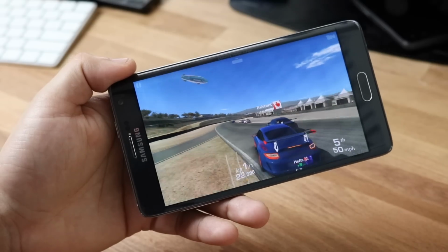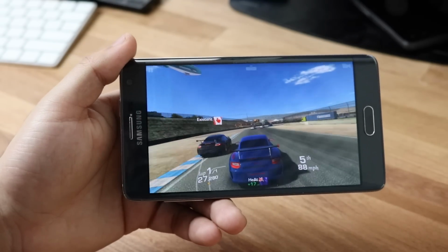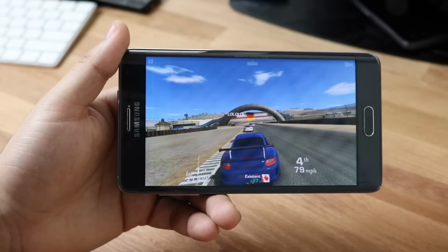I feel like back in 2014, there could have been possibly better gameplay from a different phone, which is surprising because when this thing was released, it wasn't necessarily the cheapest phone out. So that is kind of interesting. I'm not too sure what was going on there.